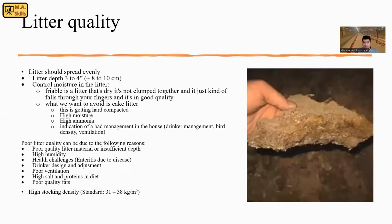So if you end up with a poor litter quality, it can be due to the following reasons. Maybe your litter material is not really good, or it doesn't have sufficient depth. Maybe humidity is high in the barn. Maybe there are health challenges like enteritis going on, drinker design and adjustment, poor ventilation, or some dietary factors, for example, high salt and protein in the diet, or poor quality fats in the diet. So in that case, again, you will see litter problems.